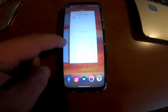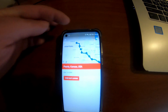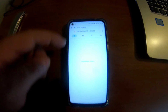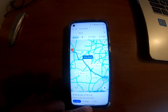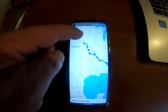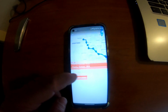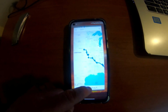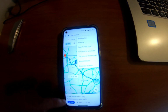Let me go back to that. Up here at the very top is a little arrow. You can click on that little arrow and it will take you to Maps. So you can go from your location to that area, but then if you want to go to the next one, you have to select it and do the same thing. So you can't just keep going from point to point like when you build a map in Maps and you add extra stops.